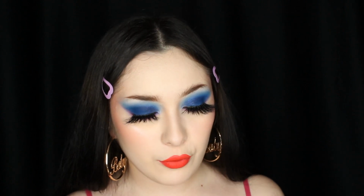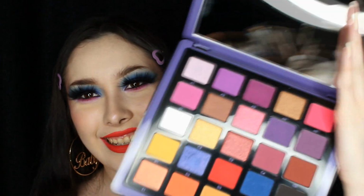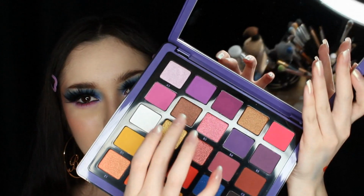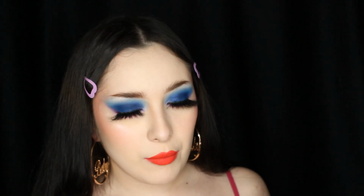This palette is beautiful. I think it's really perfect, especially for people who don't have a lot of eyeshadow palettes, because this palette has a ton of colors. It has some neutrals in it. Maybe the only neutral shades are that one and that one right here. But honestly, if you're looking for something with more colors, this is definitely something you should pick up.